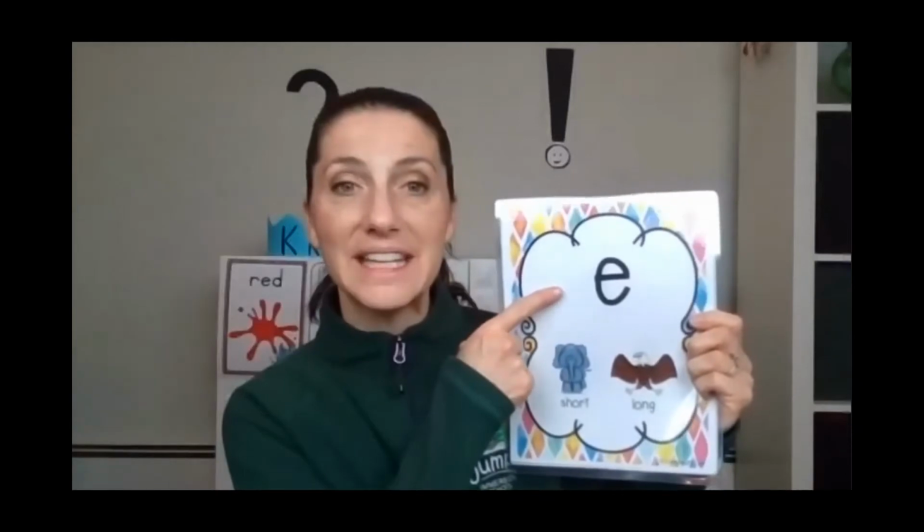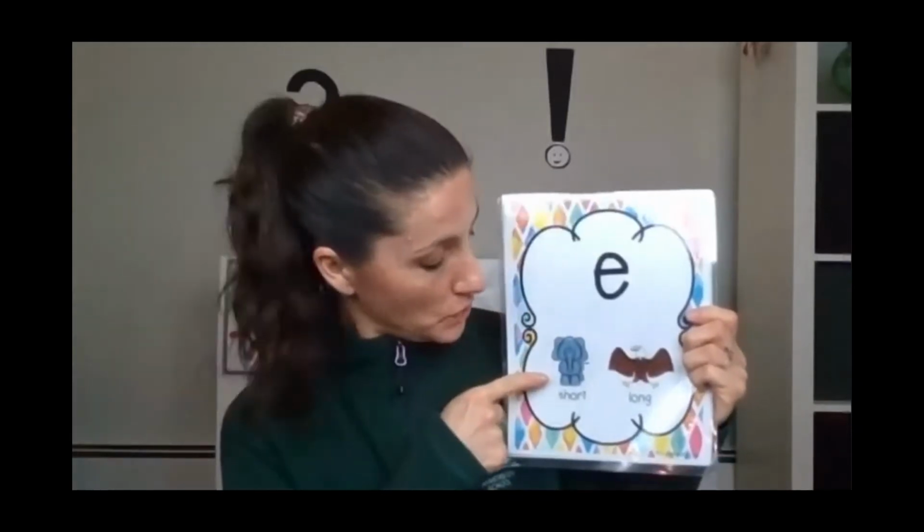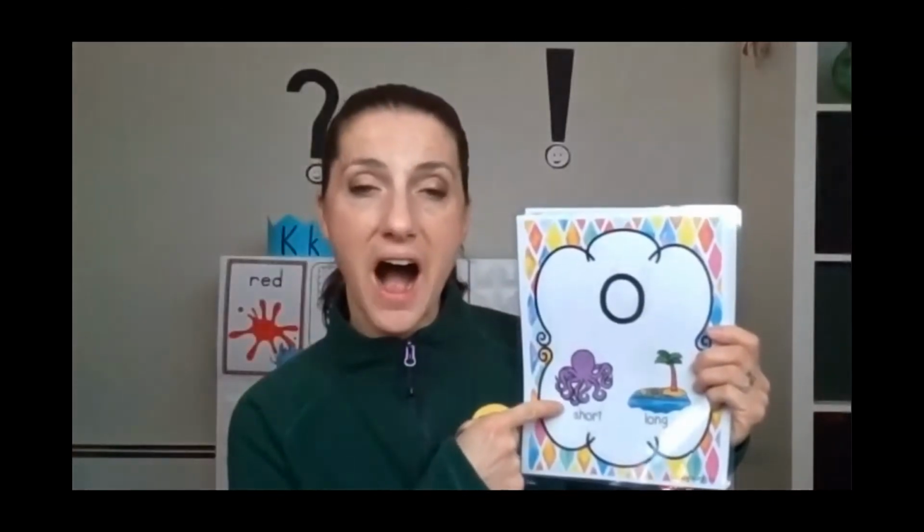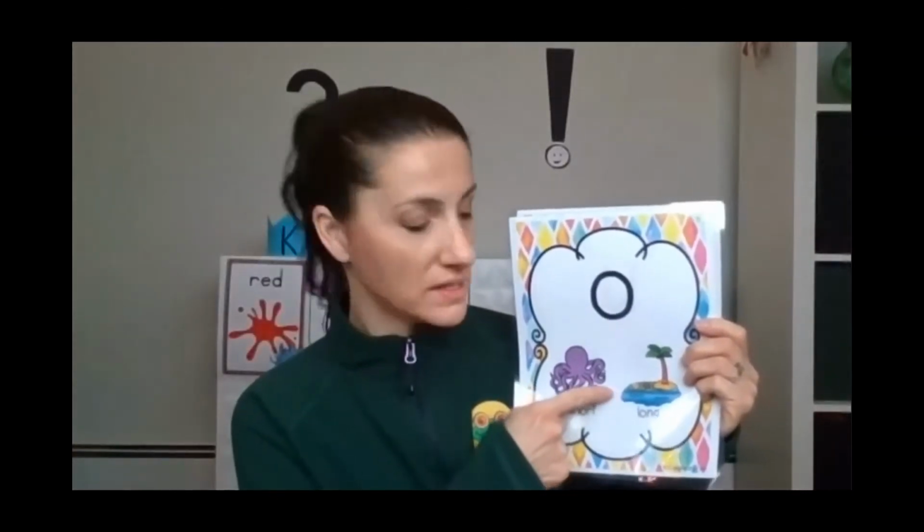Then we have E. The short sound of E is for elephant, and the long sound is E for eagle. Then we have I. The short sound of I is igloo, and the long sound is ice cream. Then we have O. The short sound of O is octopus, and the long sound is ocean.